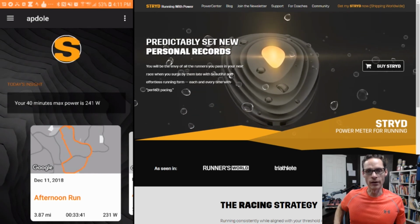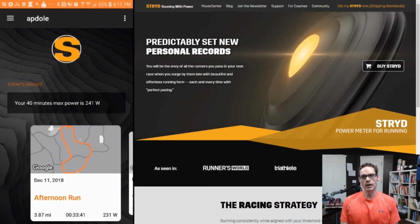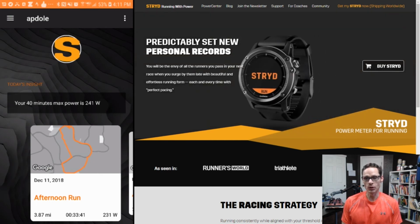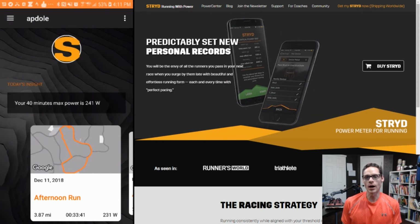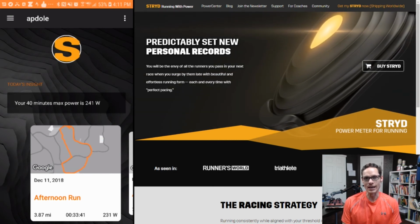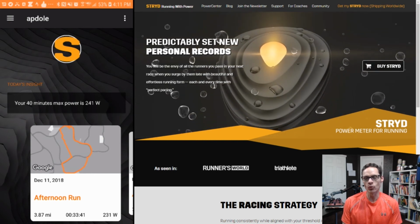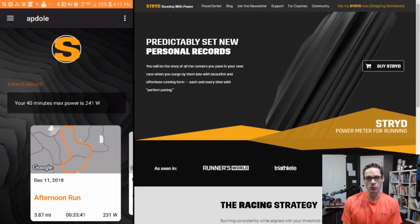That's the bottom line. Therefore, pick up a STRYD. I think this early in the season, getting your paces on par, doing what you think you're doing or you're supposed to be doing, would be a good start to hitting your personal records. I don't think the wattage function is absolutely fantastic, but I can't say enough about how much fun this has made running indoors, and how accurate it has been for my paces indoors and outdoors. I think for $199, it's worth it if you really care about improving your run.